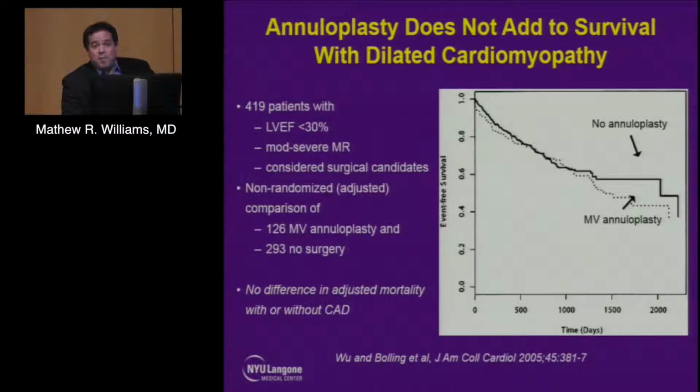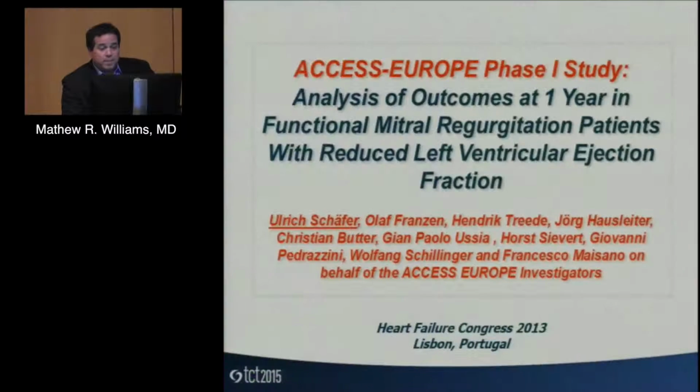Again, the problem here is the ventricle. So we're maybe getting rid of the mitral regurgitation, but are we going to affect their survival, which is an important question to ask. That being said, if there are other benefits, if we keep the patients out of the hospital and they feel better, that doesn't mean that it's inappropriate therapy.